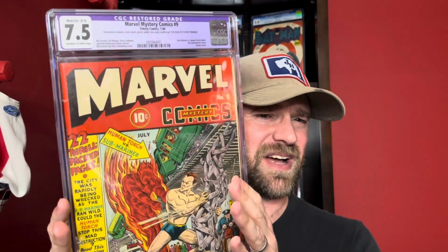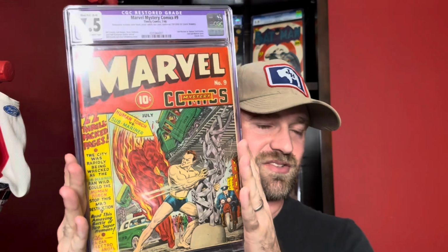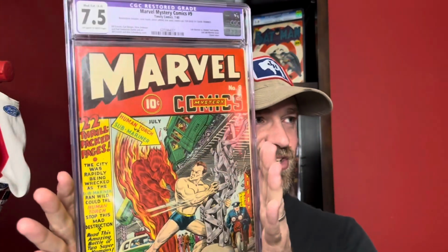It is one of the more scarce books in the Marvel Mystery Comics run. I think a 7.5 is the second highest restored copy, something like that. So this is a stunning copy of this book. I mean, yeah, it's been restored and all that, but it is still Marvel Mystery Comics number 9, not a book you see come up for sale very often in any condition, whether it's restored or universal.